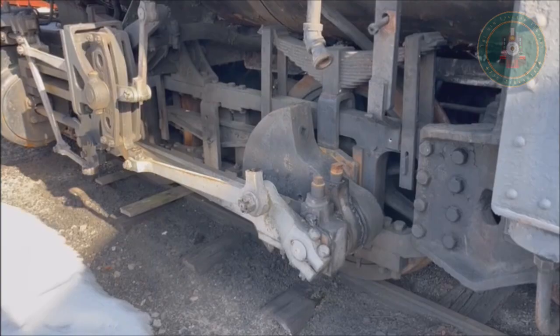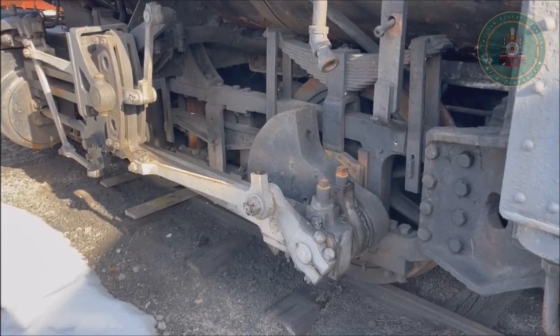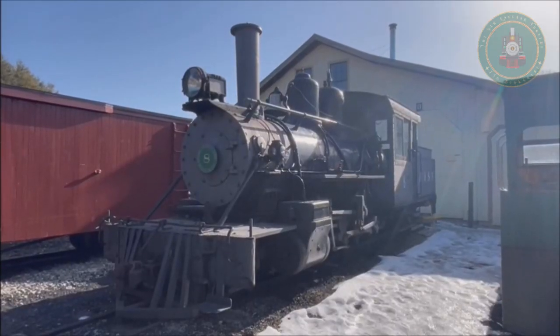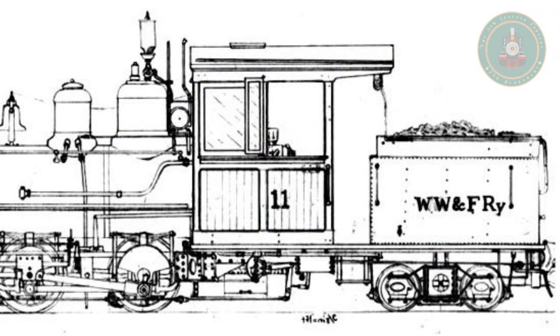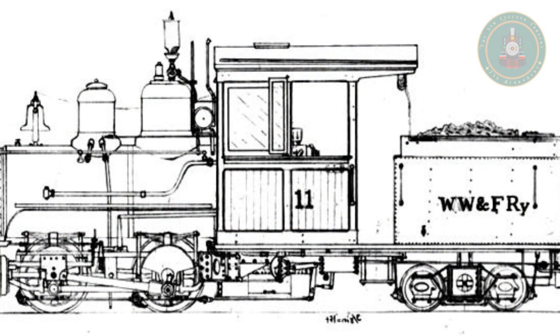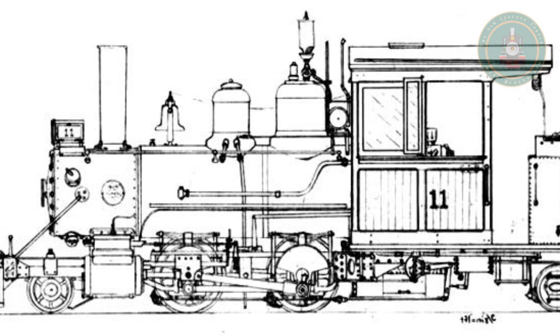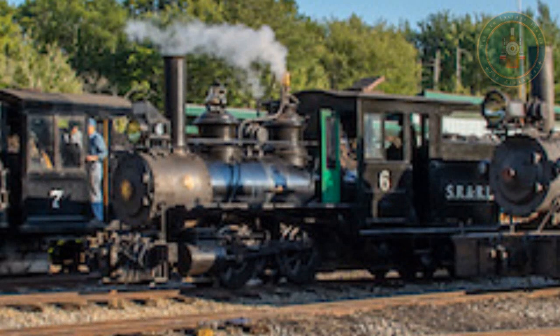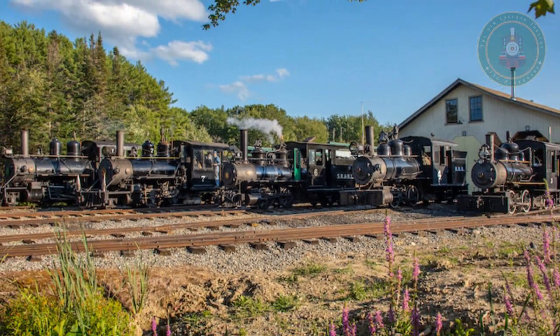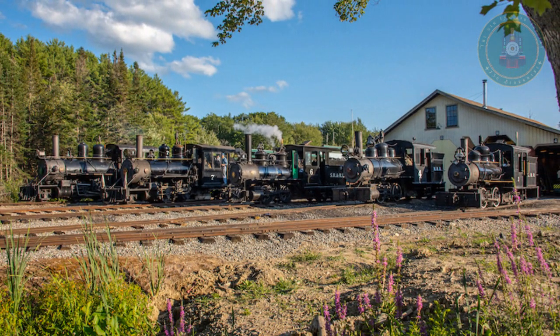In April of this year, the Maine Narrow Gauge reached its financial goal to restore both engines to operation by the start of the 2030 decade. And soon, the WW&F will have a new build of their own in the form of engine number 11. This engine is based on the largest forney the WW&F ever had, and is perfectly suitable for tackling the mountain road. The sight of all 6 forneys in operation at the same place at the same time will be a sight to behold and definitely draw the crowds.